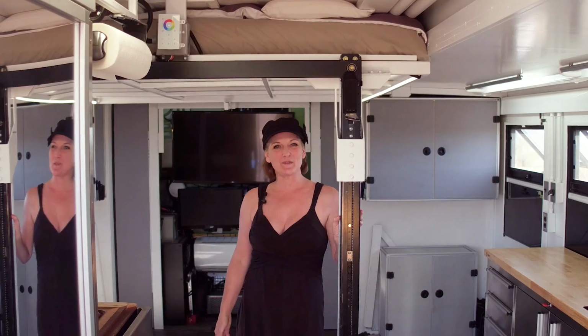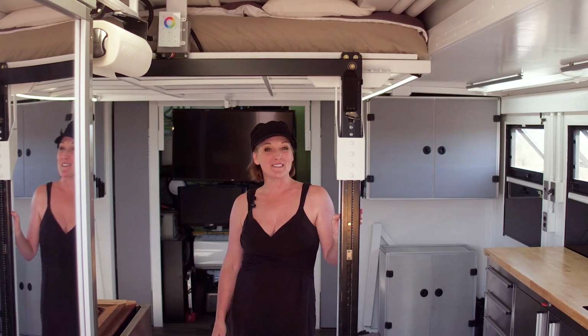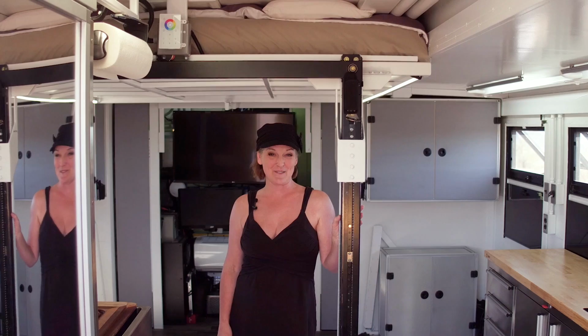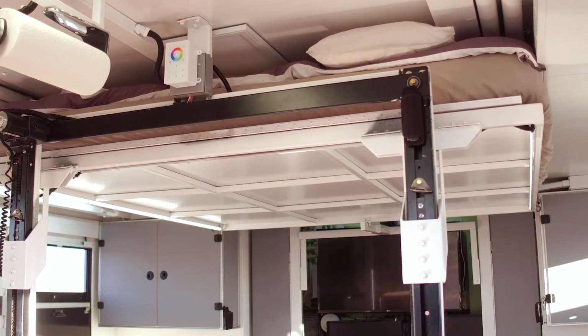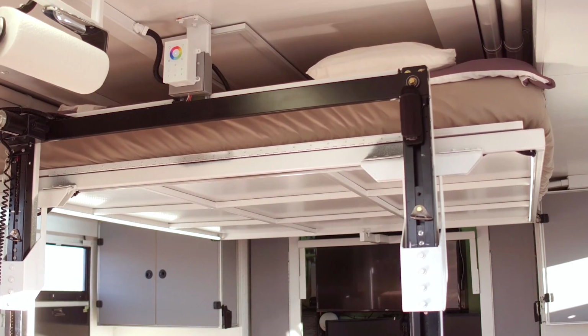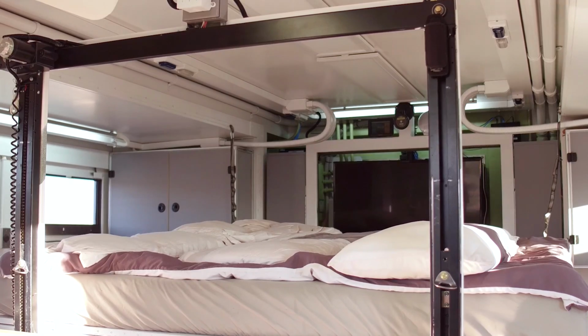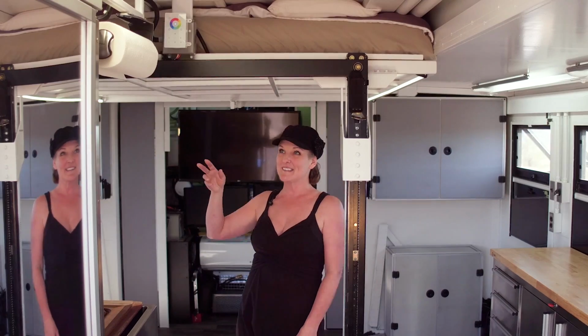When we first started doing the design of this build, there were several things that the two of us decided we weren't willing to compromise on, and the first one of those was a king-size bed. In order to maximize our space here, we built the bed on a lift system so that it's up out of the way during the day, and as long as you're under 6 feet tall, you're free to walk around under the bed.